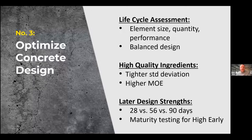Additionally, leverage the use of maturity testing to take advantage of the strength increase of in-situ concrete for such things as PT decks that need early age strengths. It is commonly observed that in-situ concrete outperforms small samples, and maturity testing is a way to improve design efficiency.